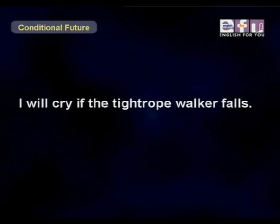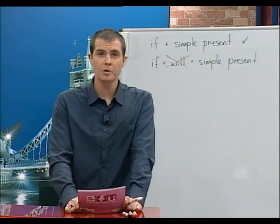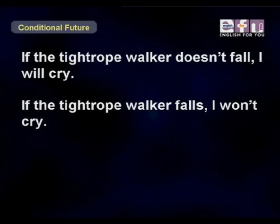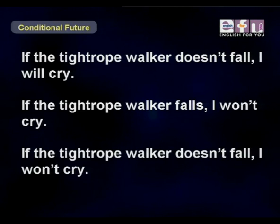Now, either clause can be in the negative, or both can be in the negative. For example, if the tightrope walker doesn't fall, I will cry. If the tightrope walker falls, I won't cry. If the tightrope walker doesn't fall, I won't cry.